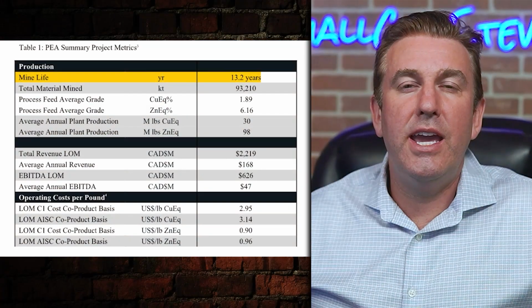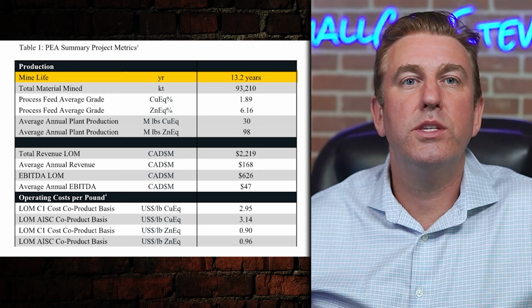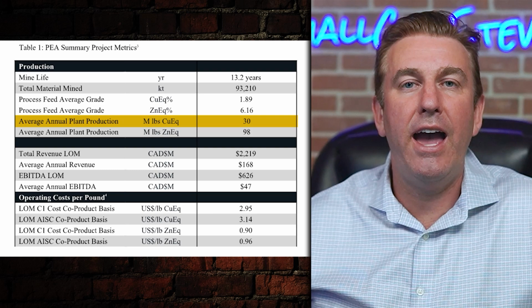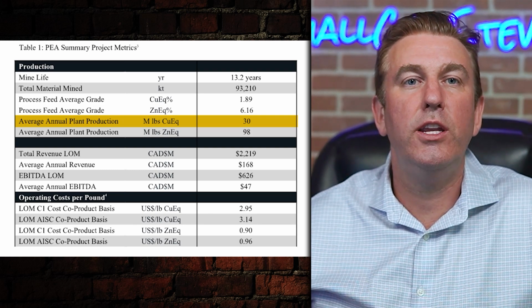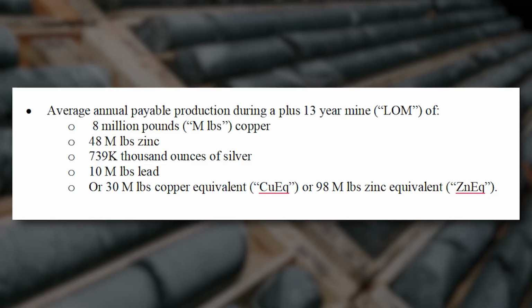All right, so the PEA here is based on an operating mine life of 13.2 years, which would see the Murray Brook deposit produce on average 30 million pounds of copper equivalent, or alternatively 98 million pounds of zinc equivalent every year. On a broken out basis, that translates to average annual production of 8 million pounds of copper, 48 million pounds of zinc, 10 million pounds of lead, and 739,000 ounces of silver.